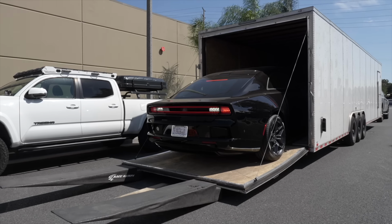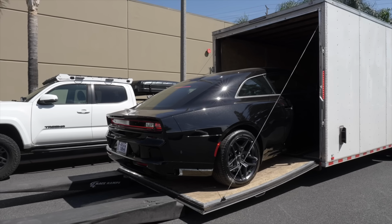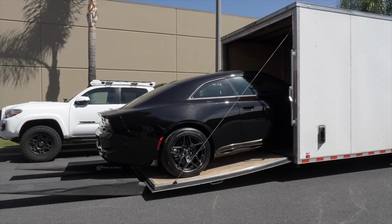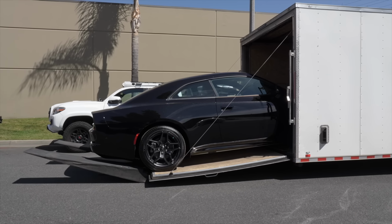Will the Hellcat come back in this new body? It's possible. Look, I love this thing. It's a freaking monster. When it came off the trailer, it weighs so much. The thing weighs almost 6,000 pounds. I mean, 200 pounds shy, it's 5,800 pounds. The last Hellcat fully loaded Charger was 1,000 pounds less. So this thing is a monster.